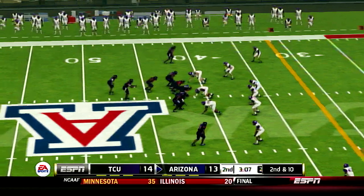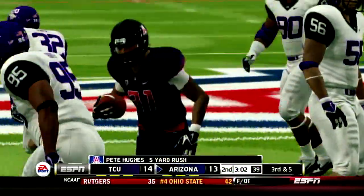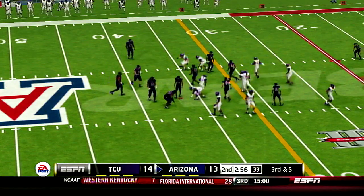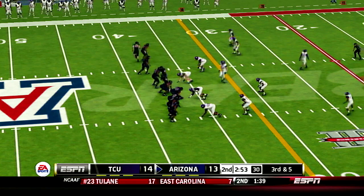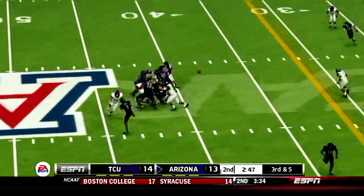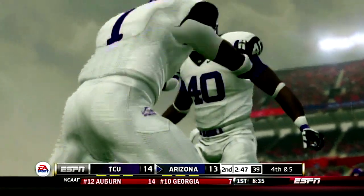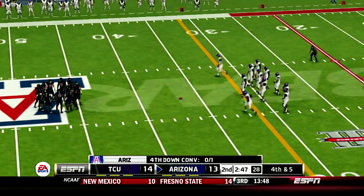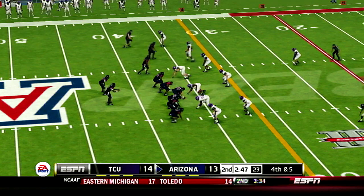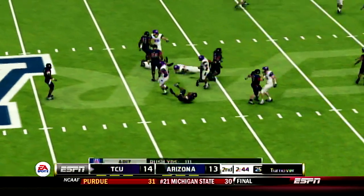Here we go. Tackled after a decent run up the gut. On the throw, incomplete pass. Well, that was clearly a poor read on somebody's part. And the bad news is there was no defender around. If the pass was anywhere near him, it could have gone for a big play. So they're going to go for it here. Runs it and tackled in the backfield.